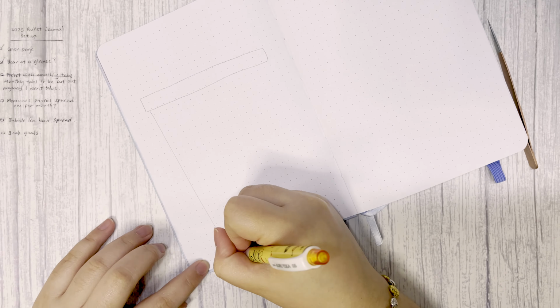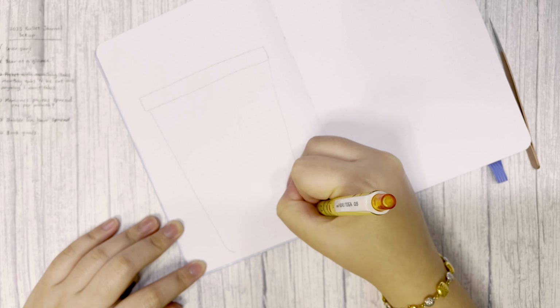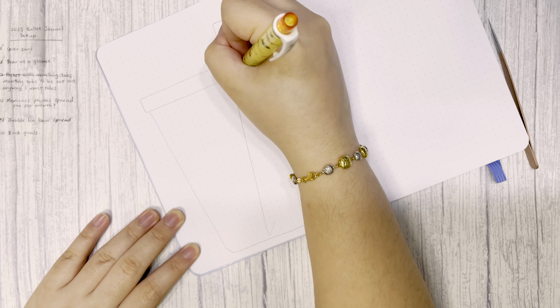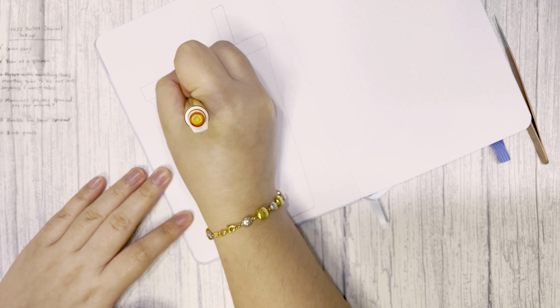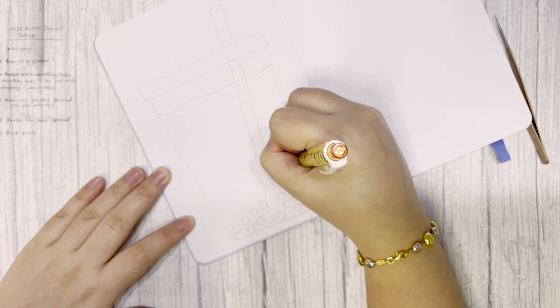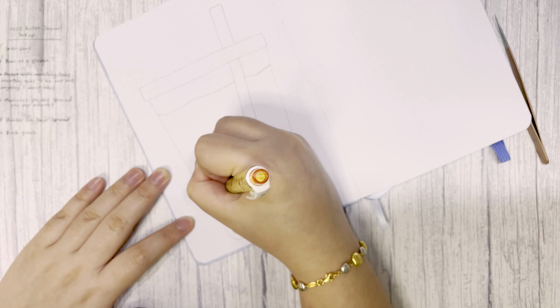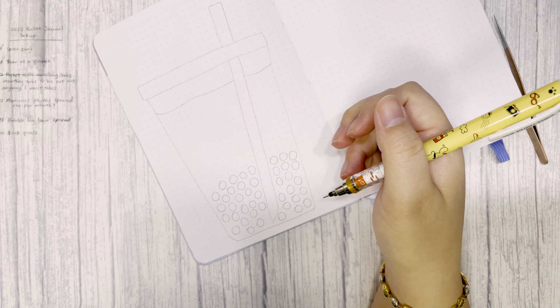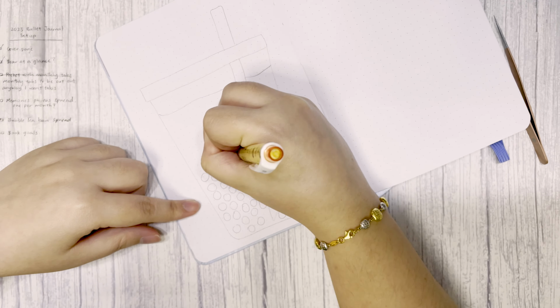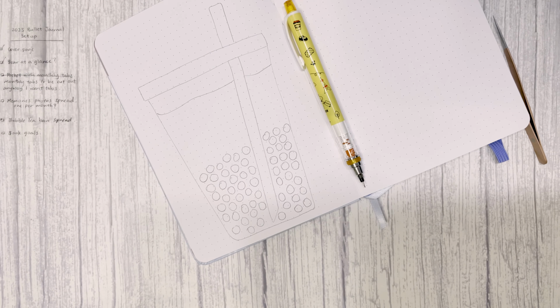Alright, so the next spread is going to be a huge bubble tea, which is just going to tempt me to break this regulation that I have. But this year's regulation is another bubble tea ban, which I have forgotten, or maybe I just don't want to remember why I'm doing this again. But yeah, that is the plan.